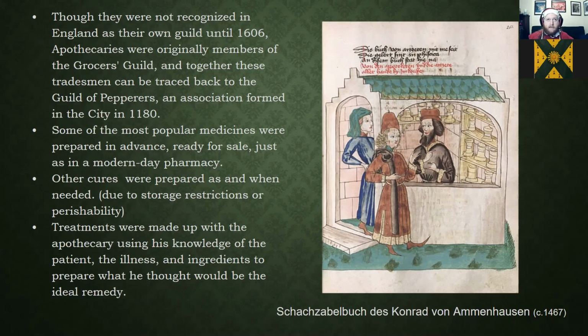I don't know if anyone has, when you make a water or a decoction, a lot of the time they're good for a week and then they start growing mold. So those are the type of cures that would be prepared for when a patient came in and said, I have this and I need a treatment. The apothecary would make the water or the decoction right there, because they're not going to make the treatment and spend all this money on their ingredients just to have it go bad in a week.